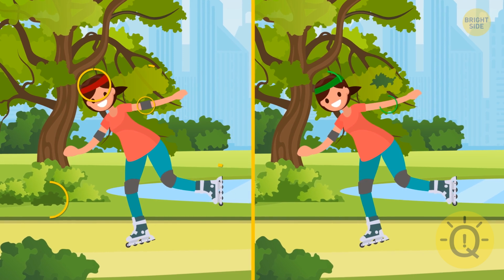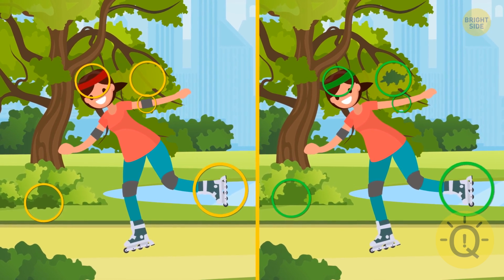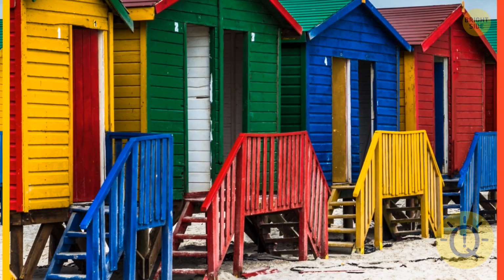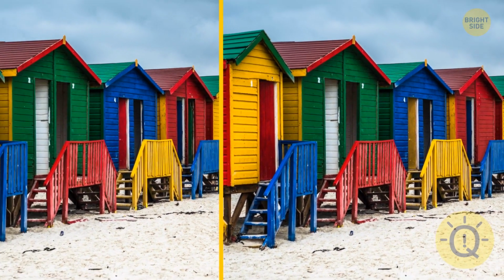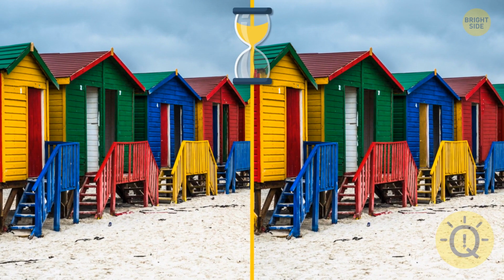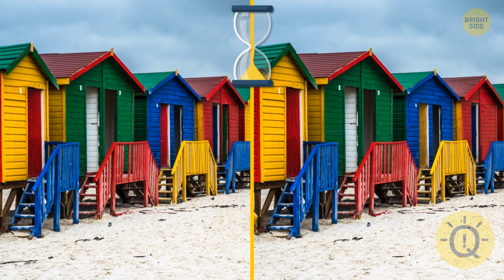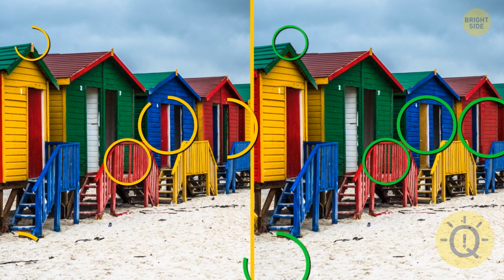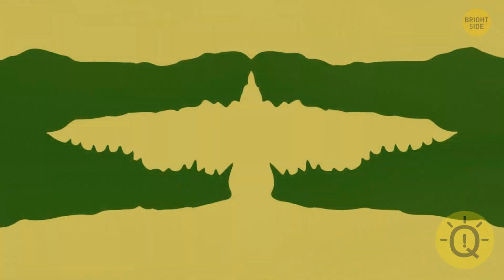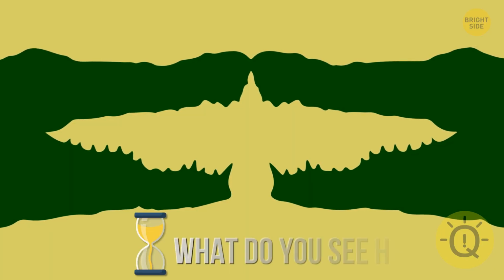The wheels, the grass. I see. Beach time. Again, the second picture is different from the first one in 5 ways. Wow, you do need an eagle eye for this one. Time for some optical illusions. What you see at first can say a lot about your personality. What's in this one for you?